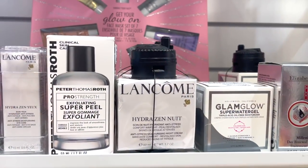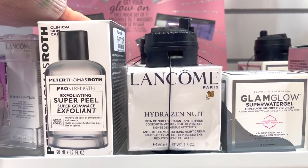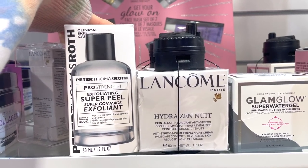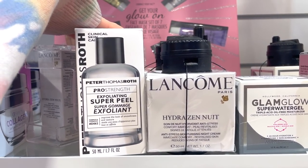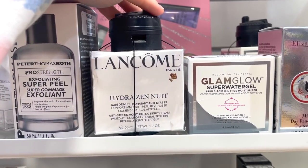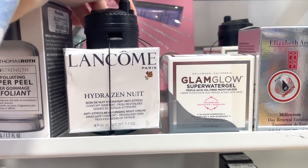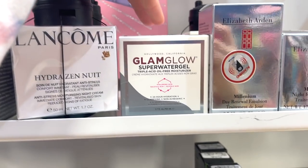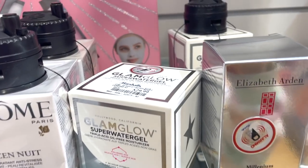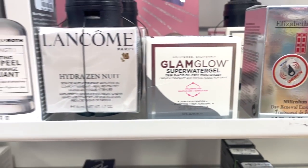They also have some pretty solid skincare items here that I don't think I've ever seen. So this Peter Thomas Roth Exfoliating Super Peel is $39.99. It's a 1.7 fluid ounce size. It says it improves skin's smoothness and texture. They also have the moisturizing night cream here by Lancome. And this is $59.99, 1.7 fluid ounces as well. And then we have the Glam Glow Super Water Gel Moisturizer for $29.99, also 1.7 fluid ounces.